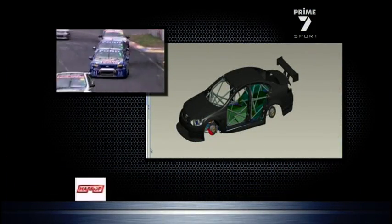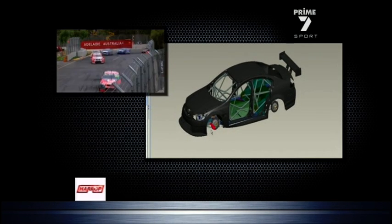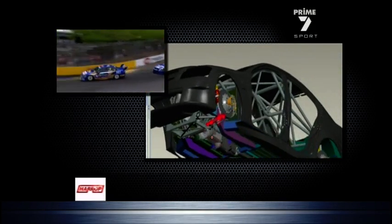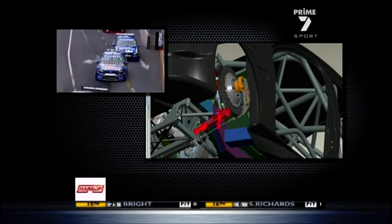Now, we made mention before of the damage to the Greg Murphy car, and just trying to de-jargon our industry. The front lower control arm was what Mark Larkin made reference to. We'll picture it in the car here for you. These are the computer-aided design drawings by Harrop Engineering.